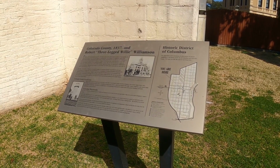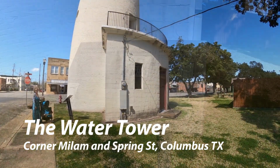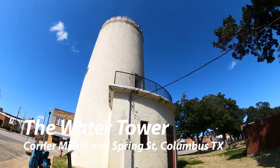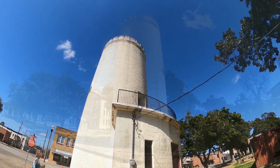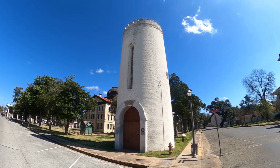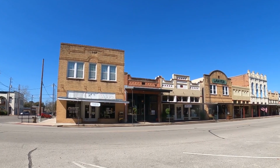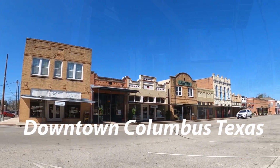It certainly is. Right across the street from it is the water tower. And this is a brick concrete water tower. This was originally used when it could hold 500 gallons of water, and they'd shut the water off every night so the water would build back up for the population of 100.